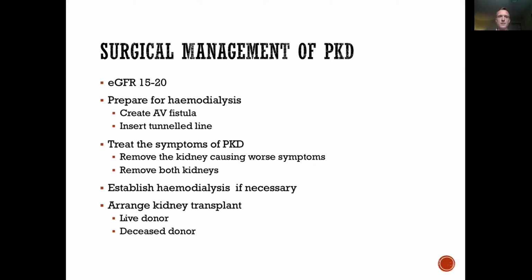So after we've established that, after we've removed the most offending kidney, we then want to think about arranging a kidney transplant. Now, if there's someone who can give you a kidney, which could be, again, a friend, a relative, then that's fine, and we can arrange it in a time course of a number of months in ideal circumstances. Otherwise, we can work to activate you on the National Deceased Donor Waiting List and then get you a transplant when luck provides it, if you like.